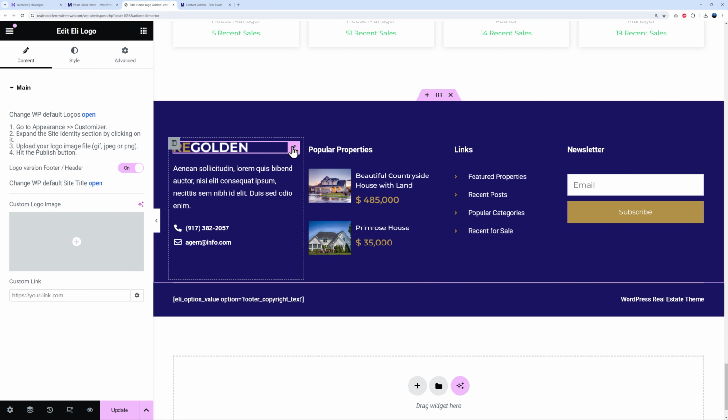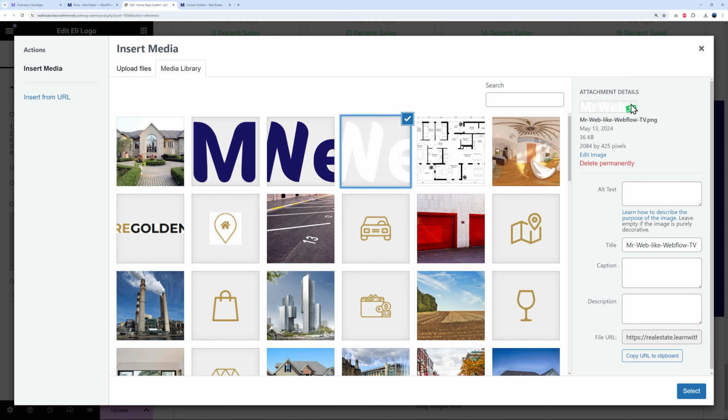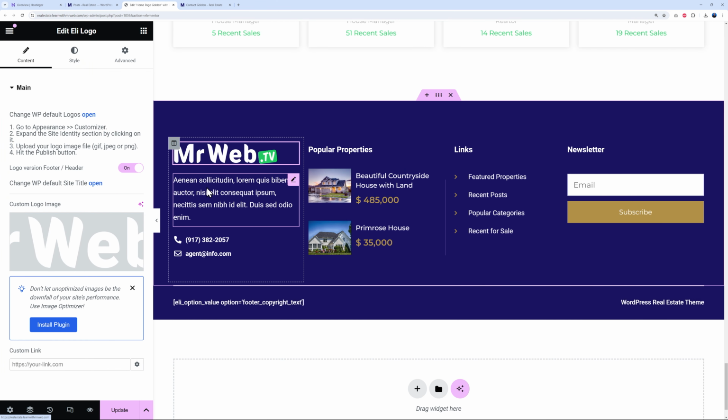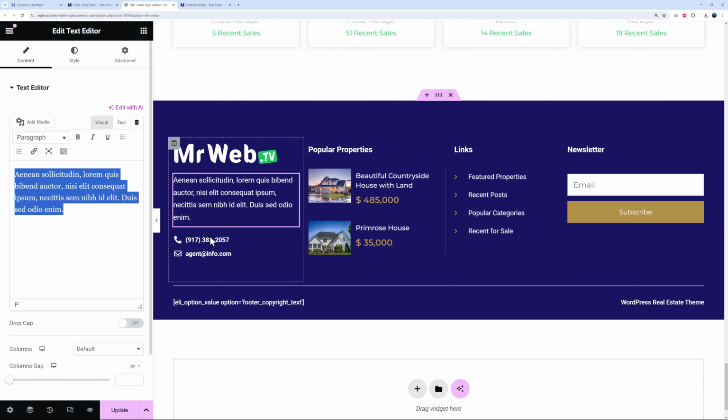Now we're going to change our logo first, and for this all you have to do is to add a new logo. And remember, we have 2 types, dark mode and bright mode. So this is the dark mode that we need. Okay, so select, and as you can see, plenty of contrast, lovely. And right here, change this for a short about us section.